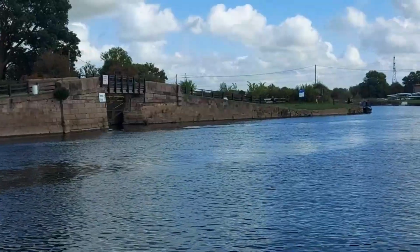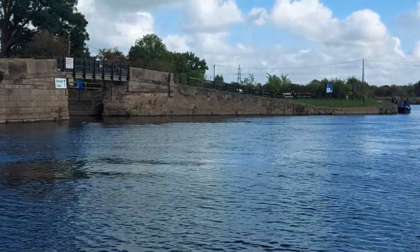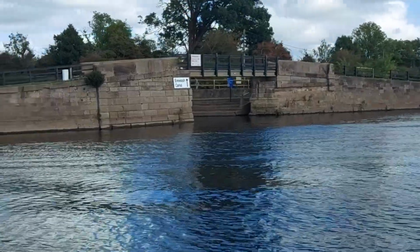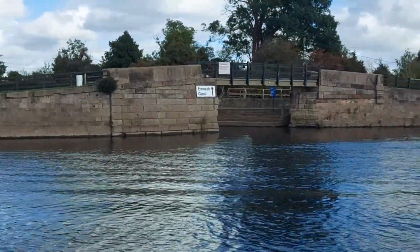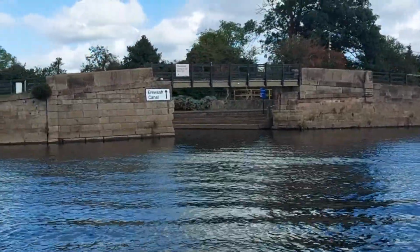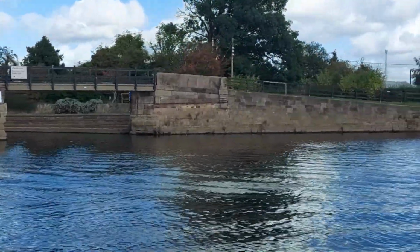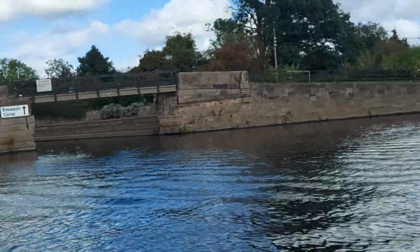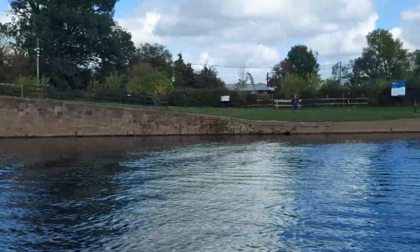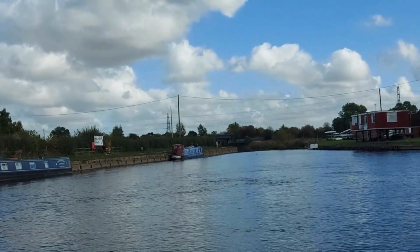Just as you go up here now, we've got the entrance to the Erewash Canal, which we were going to go up, but we just ran out of time, to be fair, with the weather and the floods and things like that. So we've decided against it this time, and we're going to carry on round now and join the River Soar. This here is just the entrance to the north side of the River Trent.